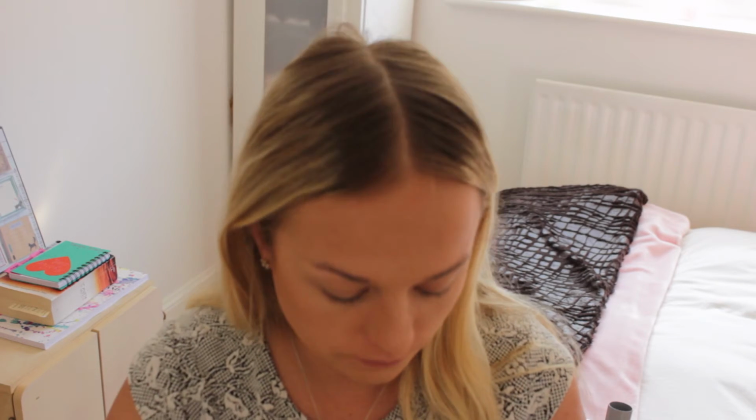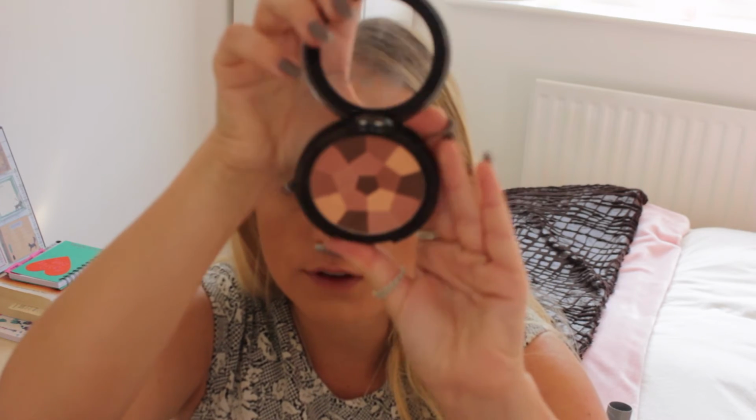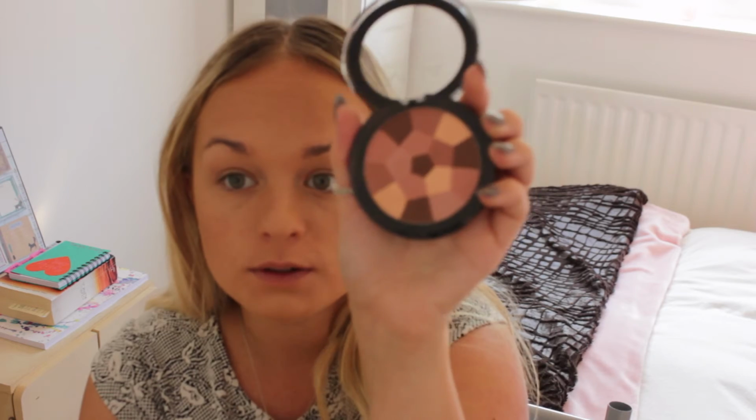And if you can see inside, it's a mosaic kind of combination of lots of different colours. It's got some peaches, some browns, some nudes, and it's got some shimmery tones in there as well. And if you just take a fluffy brush again, and when I mean do it gently, really gently.